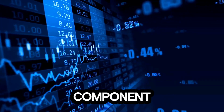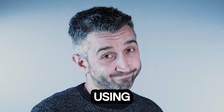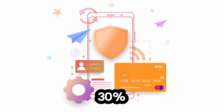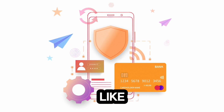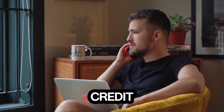The second component is credit utilization, which is 30% of your score. This is simply how much of your available credit you're using. For instance, if you have a credit card with a $10,000 limit and charge $5,000, your utilization is 50%. The general rule is to keep it below 30%, preferably under 10%. Exceeding these limits could negatively impact your score, making it seem like you're using too much of your available credit. This is where we'll focus later when discussing the optimal payment date for your credit card bill.